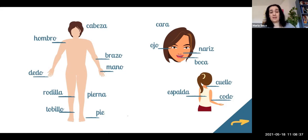And in the middle of your pierna, you have rodilla. That's your knee, rodilla. And further down, your tobillo. That's your ankle. So cabeza, hombro, brazo, mano, dedo, pierna, leg, pie, foot, rodilla, your knee, and tobillo, your ankle.